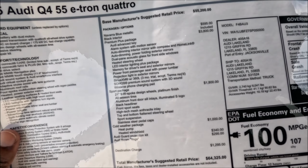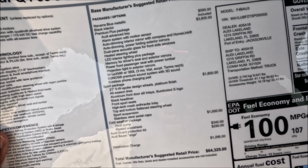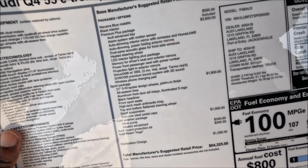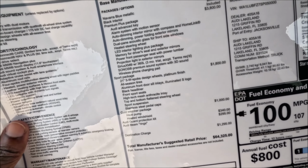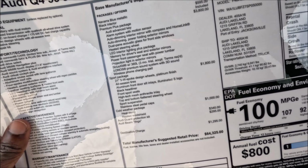Now our Sport package, which is new to us, $1,800. That's 21-inch 5-W-spoke design wheels with the platinum finish, all-season tires, the aluminum front door sill inlays with the illuminated S logo, black headliner, front sport seats, high-tech mesh anthracite inlay, the top and bottom flattened steering wheel with the sport suspension as well, and the stainless steel pedal caps.